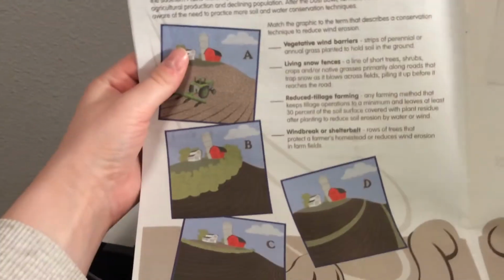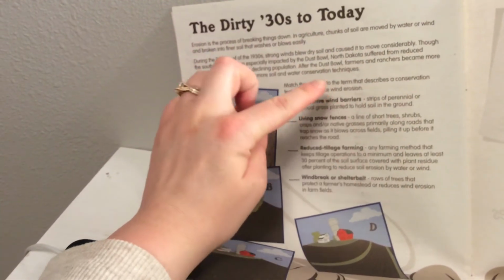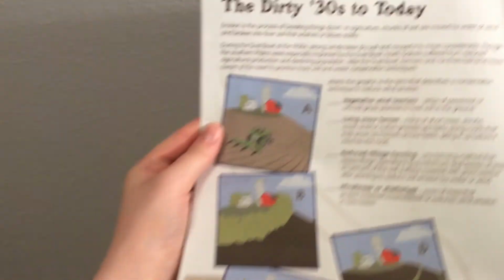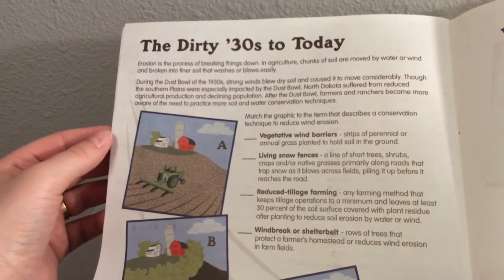Page 6. The dirty 30s to today. Okay, so page 6 has 4 pictures, and you're going to use these 4 pictures with the text here. Okay, the next page, those 4 pictures stay on that page. So you're sticking on one page at a time here.